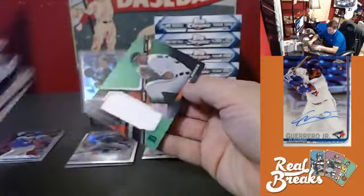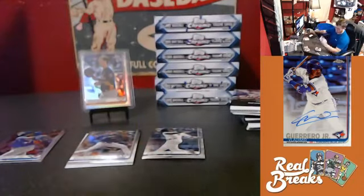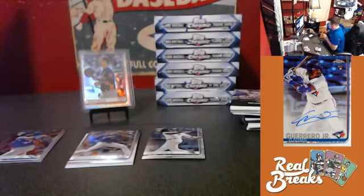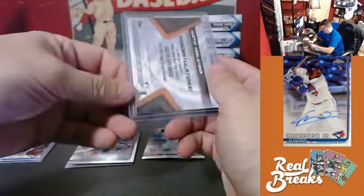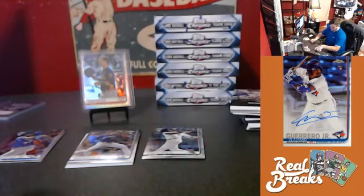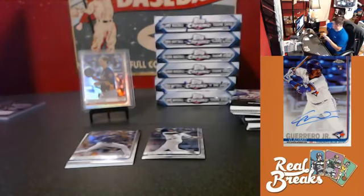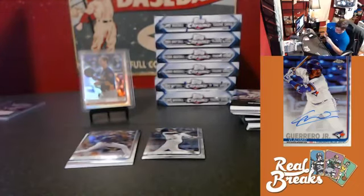Oh, our case hit. Verlander. Debut gear going to the Tigers. Did I put all of my 100s up? I did. Give me a second. Just right here. My Eloy auto out of Gypsy Queen. I try to keep stuff. Man, those negatives are awesome. I redeemed it. I have the card. It didn't take long to get it either.